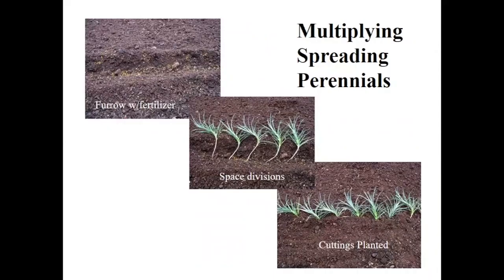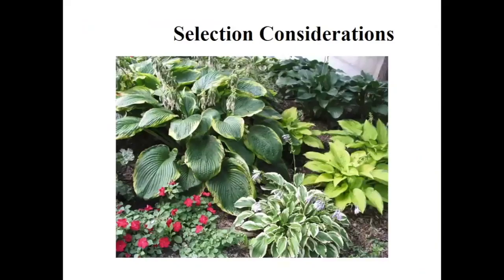Multiplying spreading perennials, you can see how they're doing: cuttings planted, spaced out, divisions, and so forth. So basically, the end result is you'll have additional plants to provide an endless supply of new material to keep your perennial garden fresh and healthy.